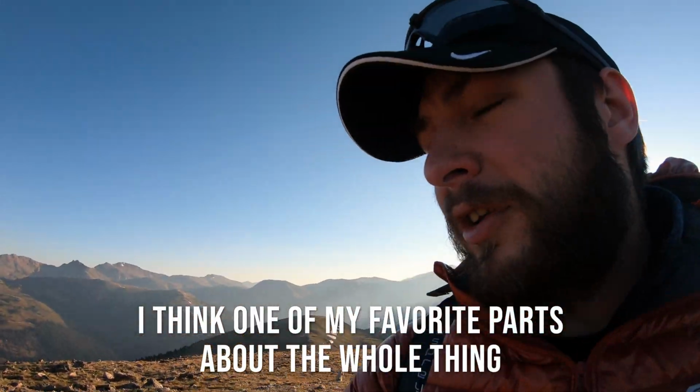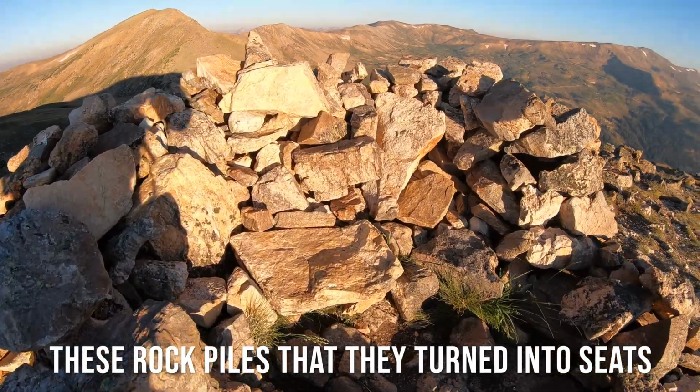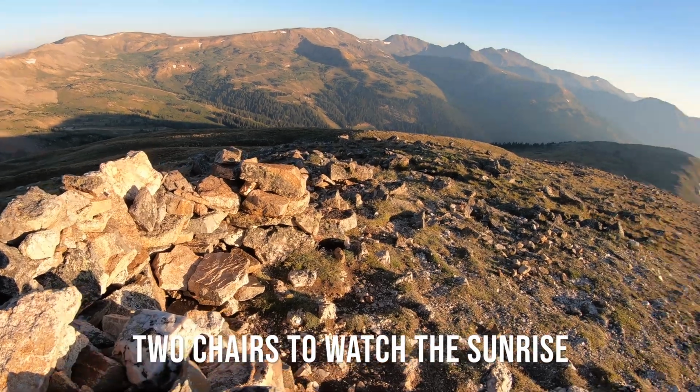I think one of my favorite parts about the whole thing, these rock piles that they turned into seats. Pretty cool. So, two chairs to watch the sunrise.